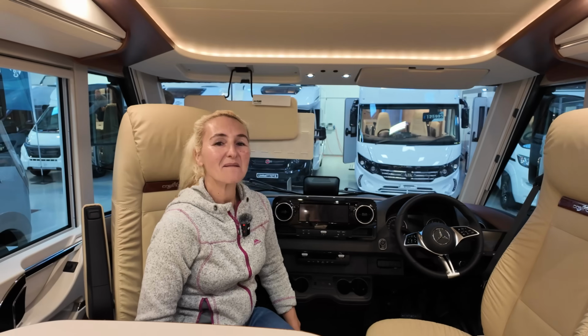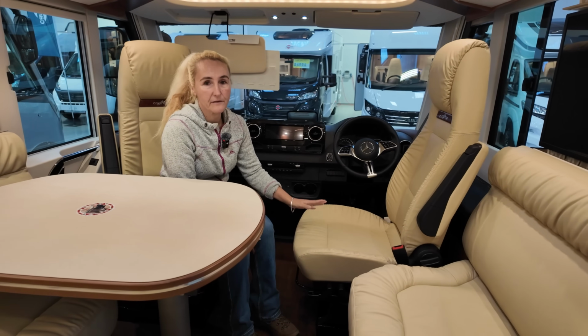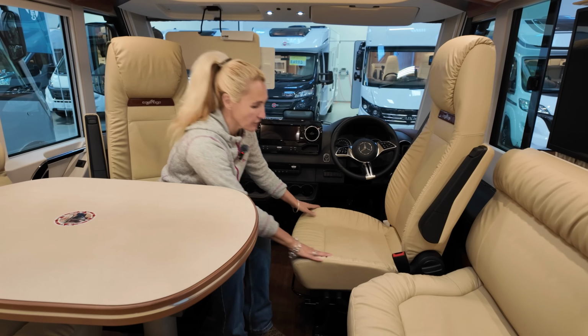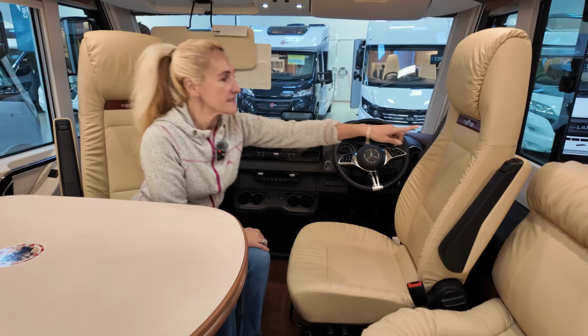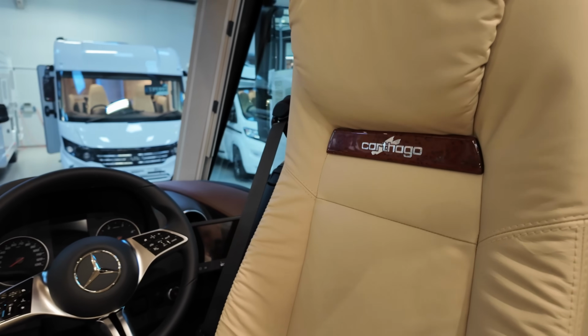And then we'll come to these captain's chairs. Well, these are beautiful. This one has been finished with the ivory leather and it is stunning. So we've got this beautiful leather finish, and you can see here the Carthago in the wood finish on the seats as well.